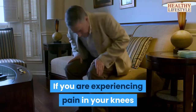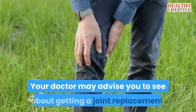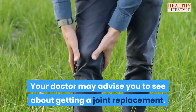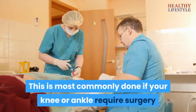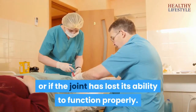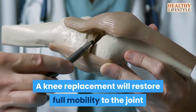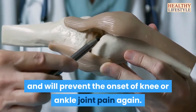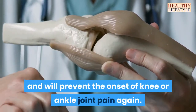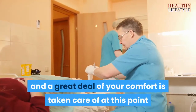If you are experiencing pain in your knees or ankles, don't ignore it. Your doctor may advise you to see about getting a joint replacement. This is most commonly done if your knee or ankle requires surgery or if the joint has lost its ability to function properly. A knee replacement will restore full mobility to the joint and will prevent the onset of knee or ankle joint pain again. The procedure for a knee replacement is actually quite simple and a great deal of your comfort is taken care of at this point.